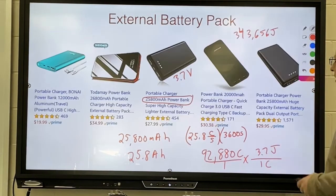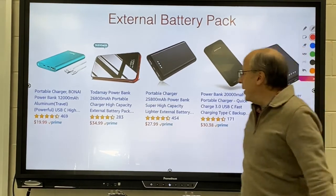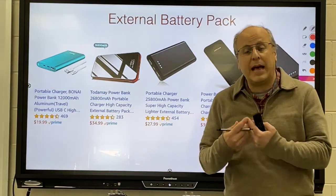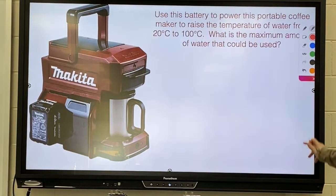So we get lots and lots of energy on the battery, and that's, after all, what you want to buy it for. We don't want to buy it because it looks cool. We want to buy it because it actually will have a lot of energy stored on it. Let's see what we can do with this.